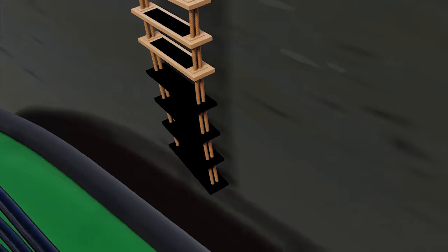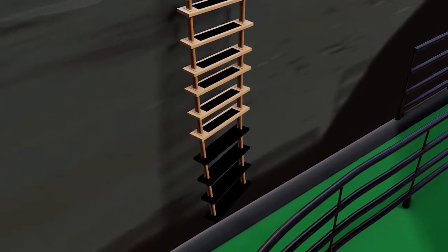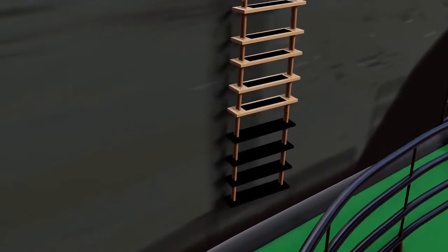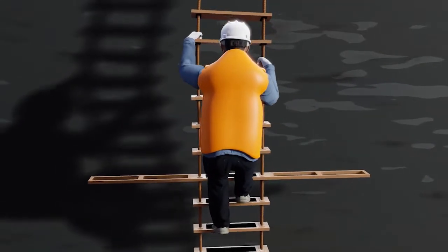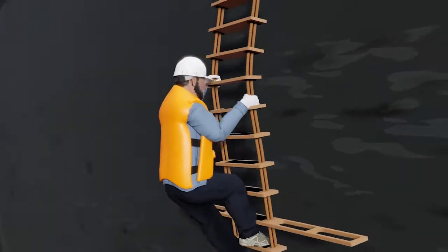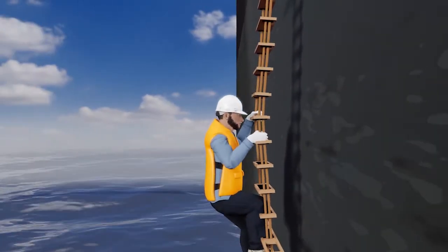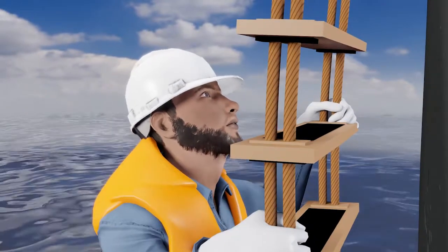Please note that the rope ladder may slightly swing and pull away from the ship as you climb it. This is normal. Be calm and continue climbing those first 5 steps. As you climb, keep your body close to the ladder and the ship. This will help you maintain a good balance and prevent the ladder from unsafe twists and turns. Keep your eyes on the ladder and continue climbing.